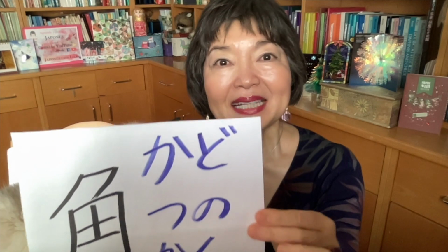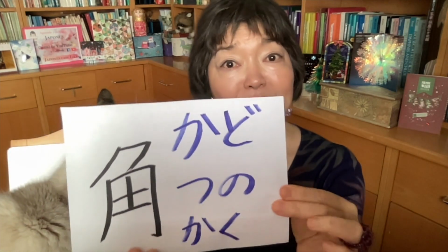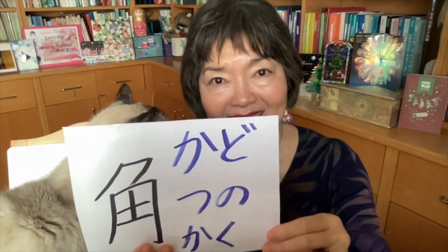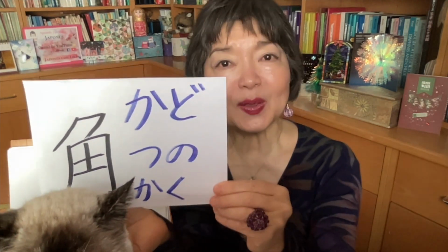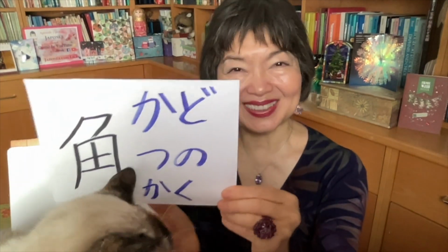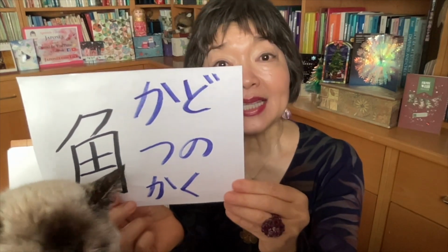Very useful vocabulary to know when you want to explain the street, how to go someplace. 角, this is corner. But this kanji, we can also pronounce 角. When we pronounce 角, it means animal horns or antler. Also, we can pronounce 角. It means angle. For example, triangle, we say 三角. And also 直角, it means the right angle.